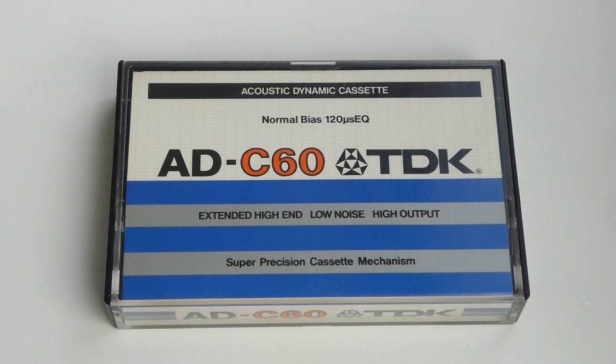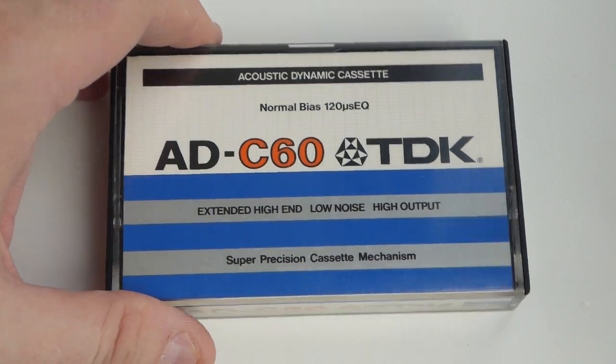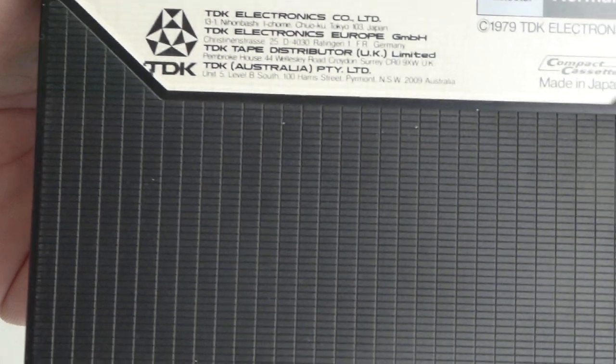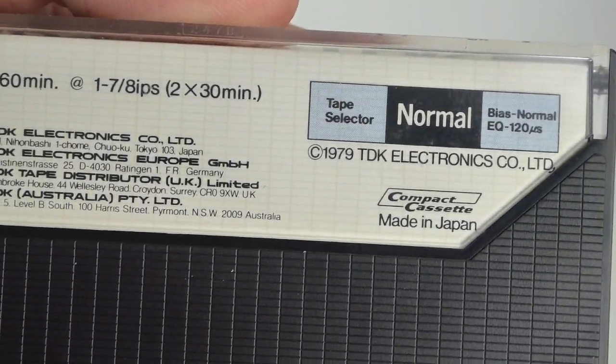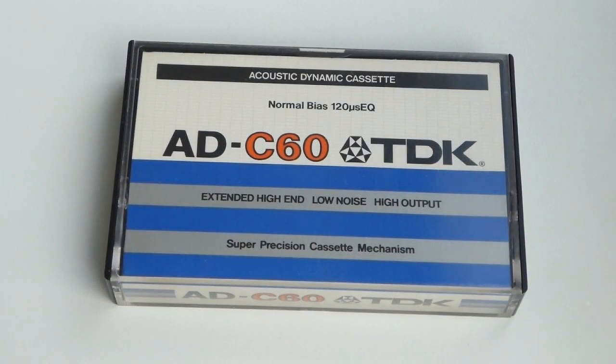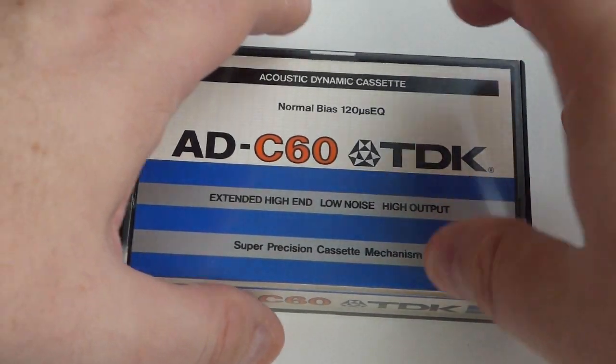So this week we have a TDK tape. This is a 1979 one. I recognise this because we've had one of these before. Well, I'm just going to look for the date there. Yeah, there we go. If it zooms in, we've got 1979. Now, this particular person who I got these from, they were pretty organised when it came to tapes.